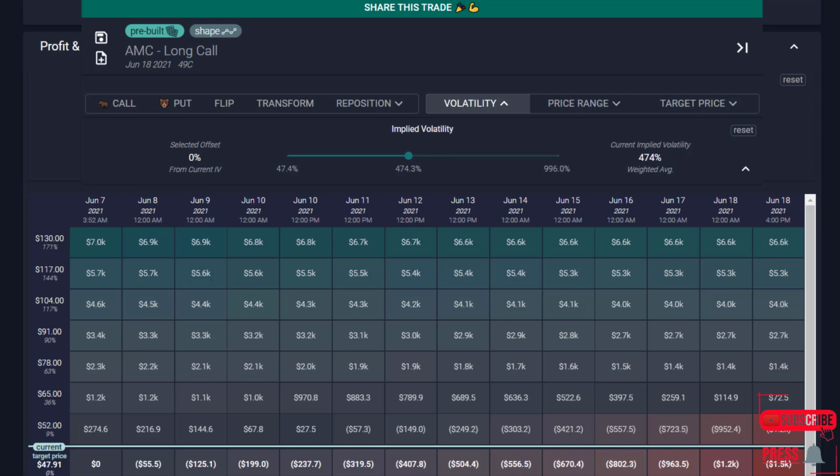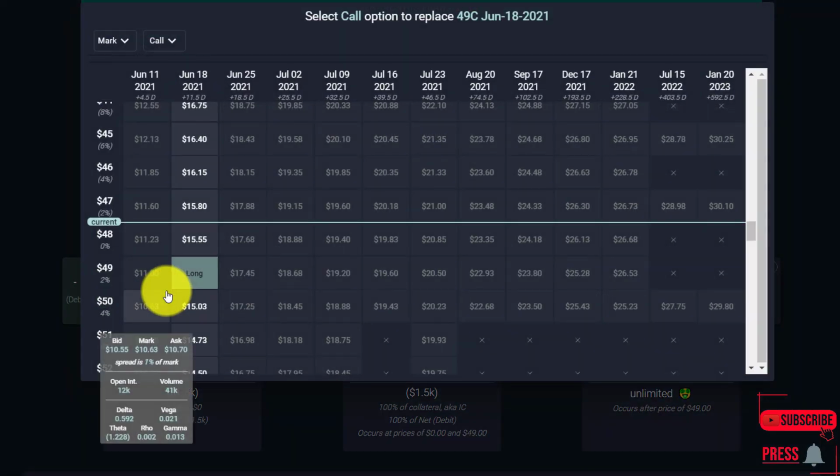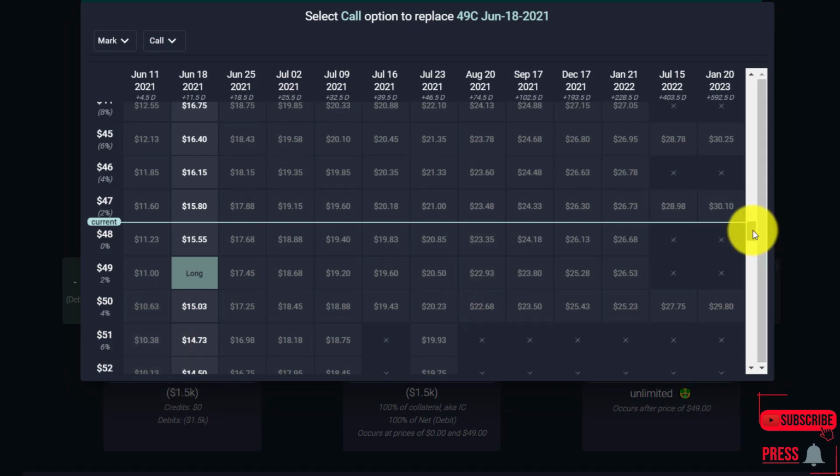So these are some options for the next two expiration dates, which is June 11th and June 18th. I think this video is going to go on too long, so I'm just going to stop the video here. And oh, one last thing. Sorry, guys. One last thing. The further out you go, it's going to cost you less.